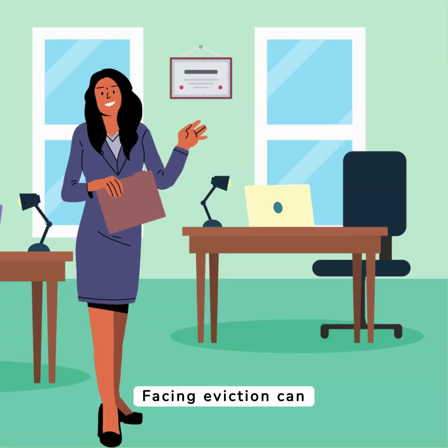Facing eviction can be stressful, but knowing your rights is a powerful tool. If you're ever unsure or need help, reach out to a lawyer who can help provide support and information, guide you through the eviction process, or even represent you in court.